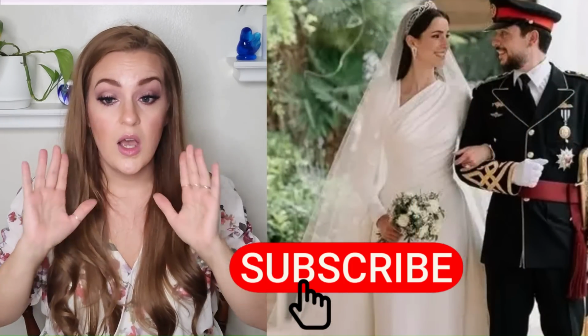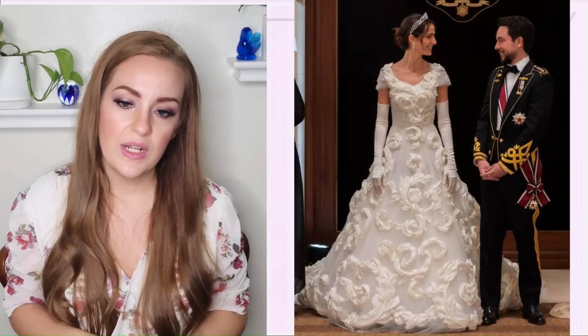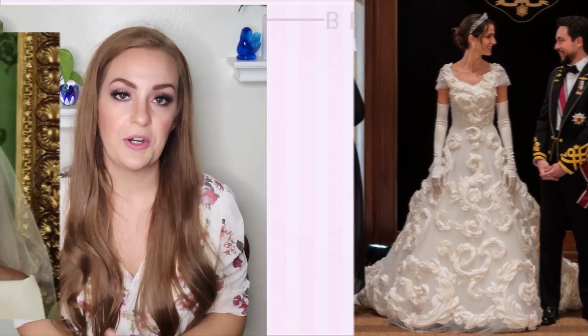gorgeous. The other one I also like. It's very ball gowny. It's very princessy. I don't particularly love the pattern on it as it kind of breaks up the flow with the big flowery embellishments, but I still think it's beautiful. It's just not my preferred taste. The cut and the fit are what really drives it home. It's great for her.